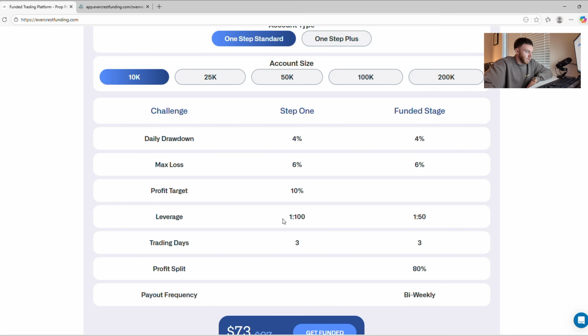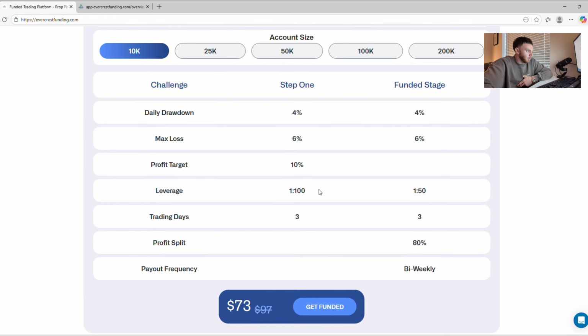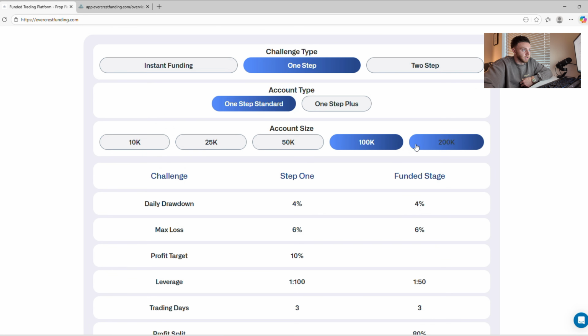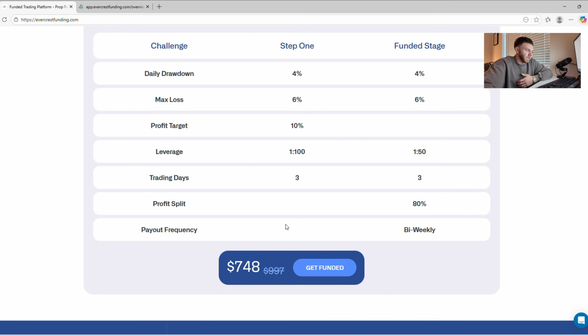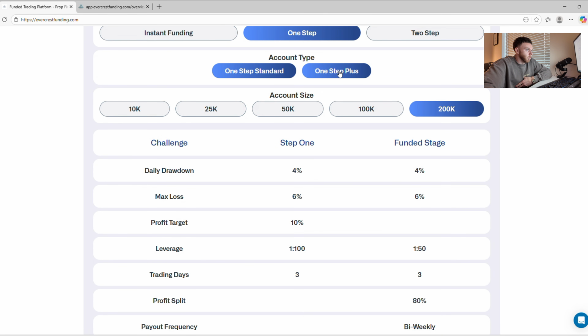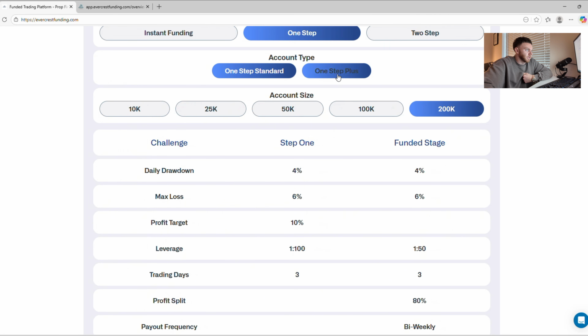Again, pretty standard, same across most firms now, where they drop your leverage slightly when you get to that funded stage. Trading days 3 and 3 on both stages, payout frequency bi-weekly, 80% profit split. Again, priced pretty reasonable, very reasonable if I do say so. 200k for $748 at the moment.